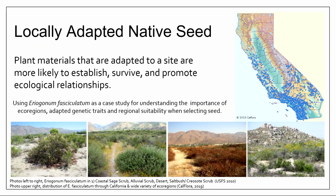We've started to see issues, and basically the issue is, these plant materials come from an ecosystem. These plants are adapted to very specific sites. And so these plants are more likely to establish, survive, and promote those ecological relationships in the sites that they're from, right? At the bottom, you see Eriogonum fasciculatum. It's just a quick case study. You see all the different places it grows. You see all the blue dots where Eriogonum fasciculatum grows, right? And they're all completely different.